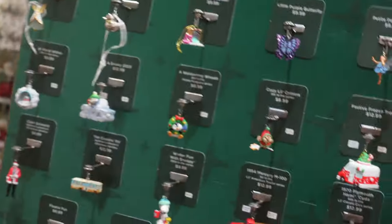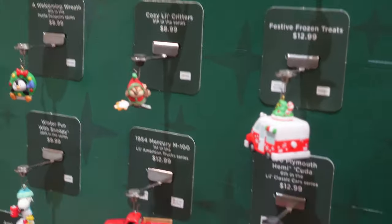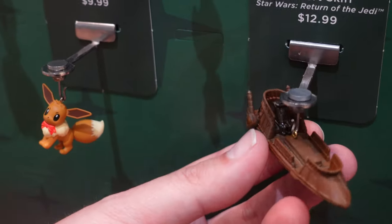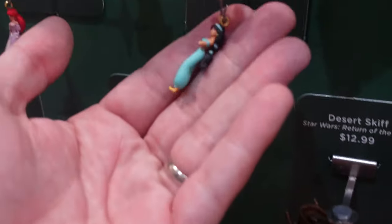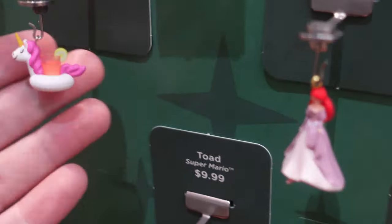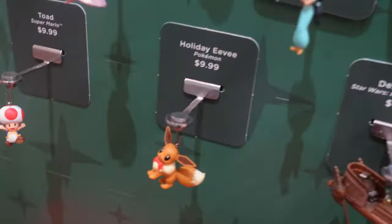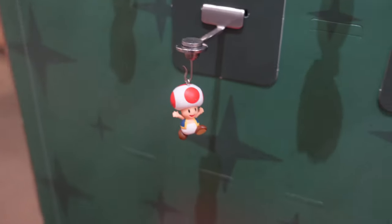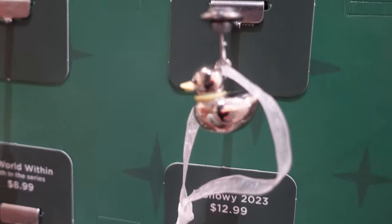Way too cool. We got little mini ones here too. Oh, for your little mini tree. Oh, got the skiff, desert skiff. Oh, Return of the Jedi. Little tiny Jasmine. She's an Ariel. And just a floaty. The Eeyore and Toad. Look at the little tiny Toad. Isn't that cool? There's the little rubber duck.